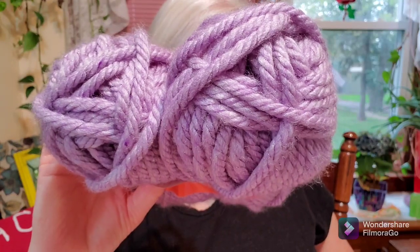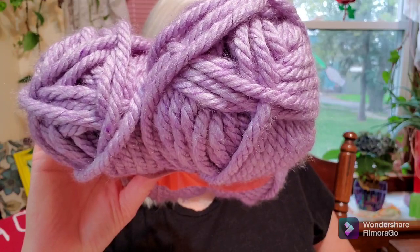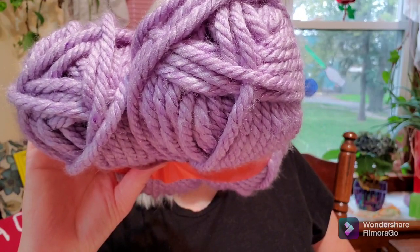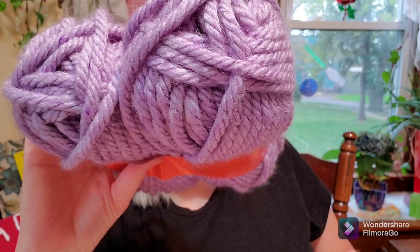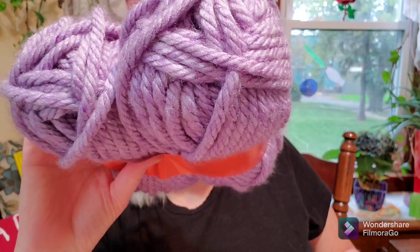Oh, it does tell me. Each skein is 5.29 ounces. It's 100% acrylic. It's 45 yards. Machine wash warm, gentle cycle. Tumble dry on low. Do not over dry. This yarn was sold in twin packs.